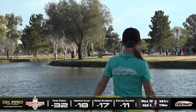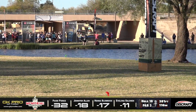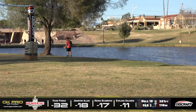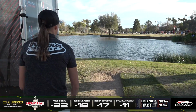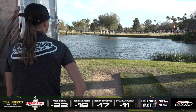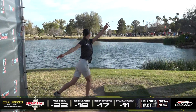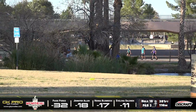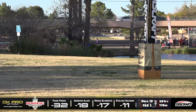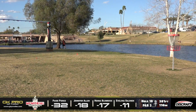Paige still just trusting her putter to flip up and hold straight. Kind of surprised to not see her go for it. Yeah, I thought she might try. But she's probably still thinking about ratings, not trying to do anything too crazy. Henna puts a lot on it, but lays it up perfectly. Yeah, that was her Rock X3.